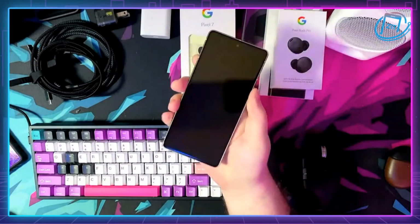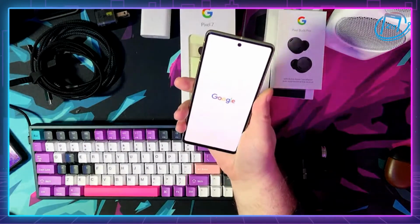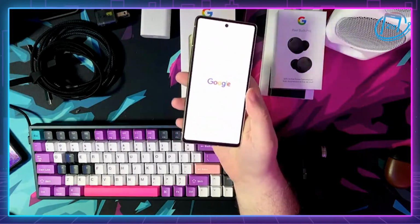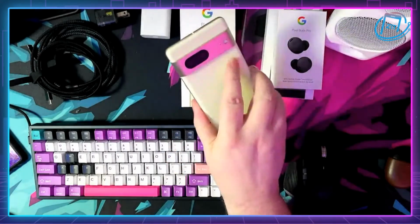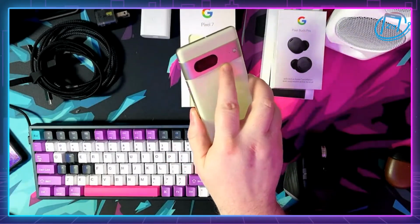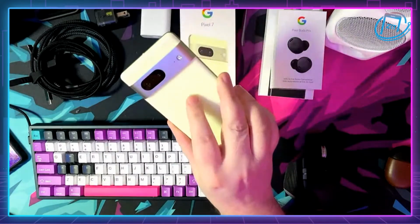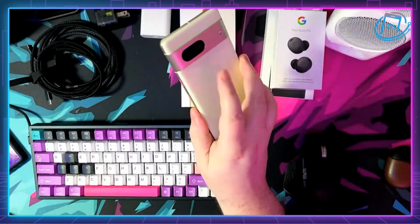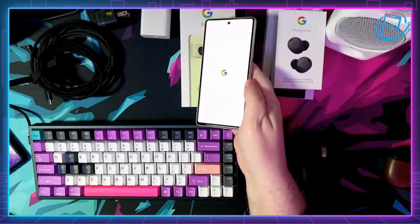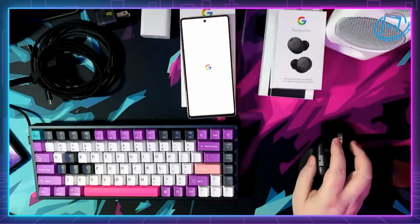So let's go ahead and power it up. I can already tell that I like the smaller size, and I like the small screen. Oh, this is nice. I like how your finger kind of just rests against that there. It doesn't feel as slippery as my 6 Pro. I think it's supposed to be the same glass in the back. We'll let that boot up here. I'm just gonna double check something here.